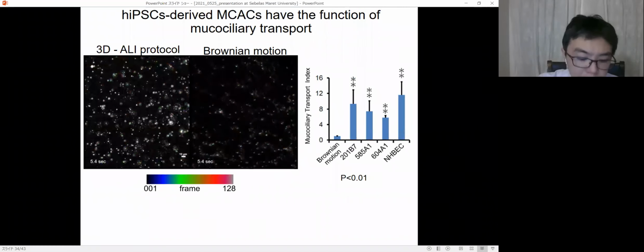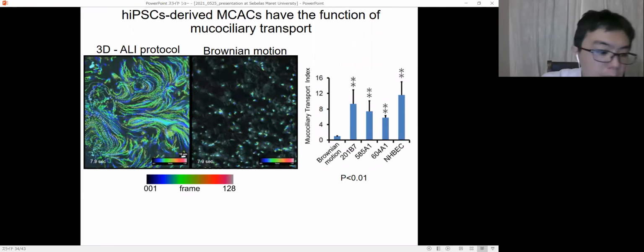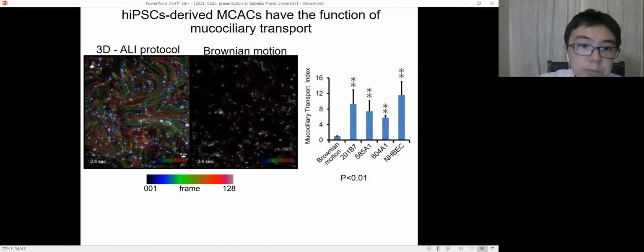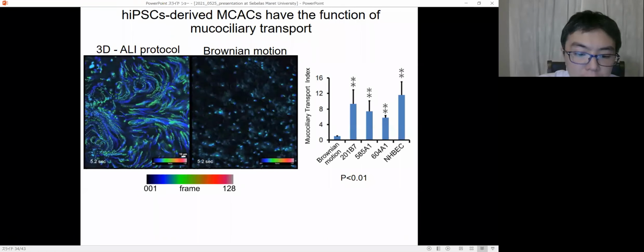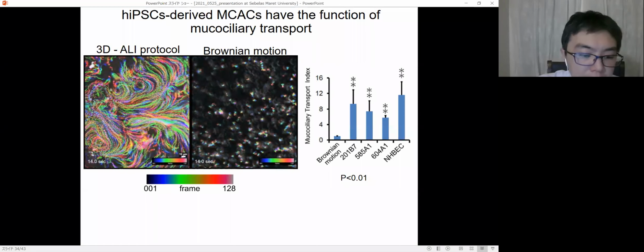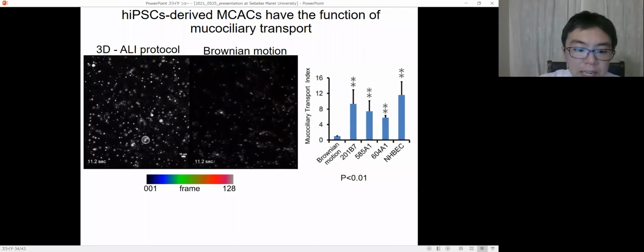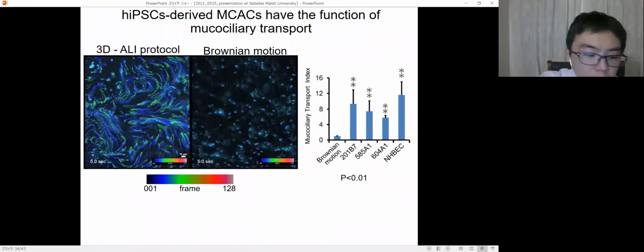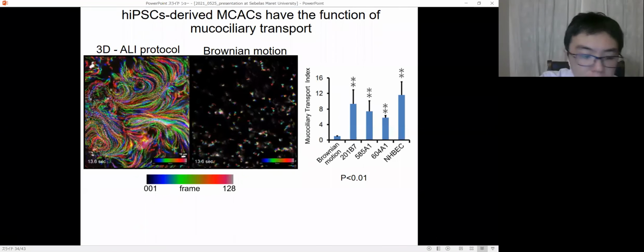To measure mucociliary transport, fluorescent beads were placed on MCACs in both HPSC-derived and normal primary cultured airway epithelial cells. However, the values appear to be affected by the lack of synchrony of ciliary beating for generating unidirectional flow. There is no unidirectional flow in the culture. Therefore, we analyzed the diffusion of the beads from their trajectories based on the concept of a previous report. We defined the diffusion coefficient normalized to Brownian motion as a mucociliary transport index.